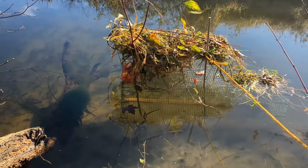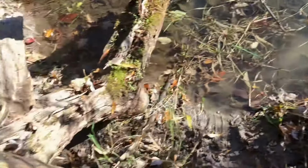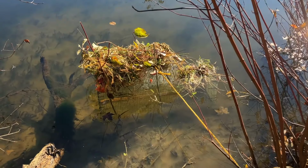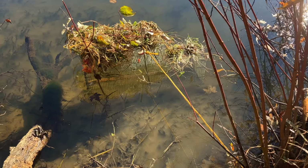So anyway, I do have a trail camera here that I'm going to try to put on this to see if we can possibly get some video of at least seeing if they interact with it at all, even if we don't get any. So yeah, you guys hang around.